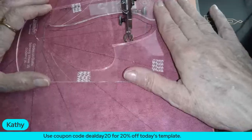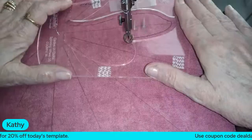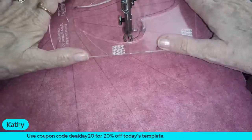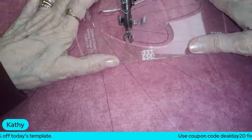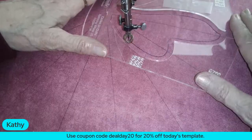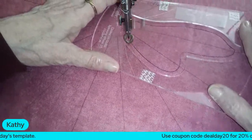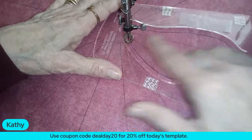So what we're going to do is slow down, take our time, hug that template, not push against it, and come around and stop at the bottom. Now, what's going to happen when we do this? I'm just going to turn this way because remember, I've got a really short throat here. It's only 7.5 inches, and this is an 11.5 inch template, so it's quite large. Okay, stop with my needle down.